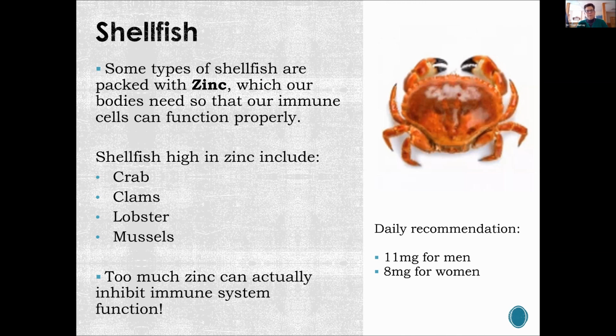Now, another type of food that we don't normally think about, or maybe not eat on a regular everyday basis, is shellfish. Some types of shellfish are absolutely high in a mineral called zinc, which our bodies need so that our immune cells can function properly. Now, the right amount of zinc is what's important, and the daily recommendation for men is about 11 milligrams, and for women, it's about 8 milligrams. And shellfish high in zinc consist of crab, clams, lobster, and mussels.